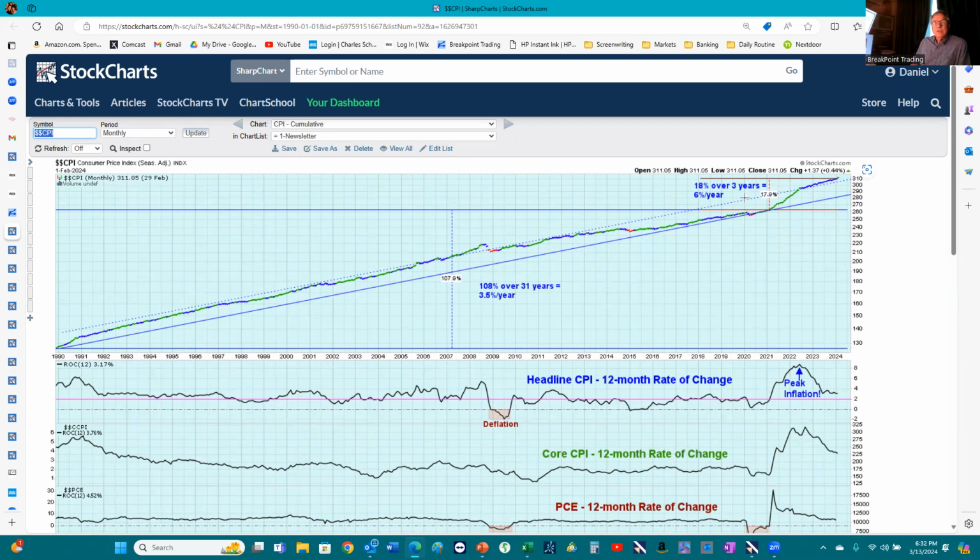So what's happened in the last 3 years, since 2021 until now? Well, first of all, you can see the slope has increased dramatically. It went back up to the top of this channel and did not come down. It continued going higher. Yes, the slope is not as steep, but inflation is still going higher. And if you look at this over a 3-year period, it's gone up 17.9, let's say 18%. That's a 6% per year on average increase versus a 3.5% per year, which is what the standard has been over 31 years. So whenever you hear inflation is coming down, don't believe it.